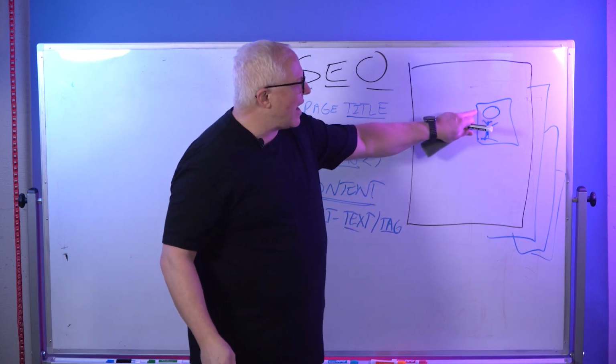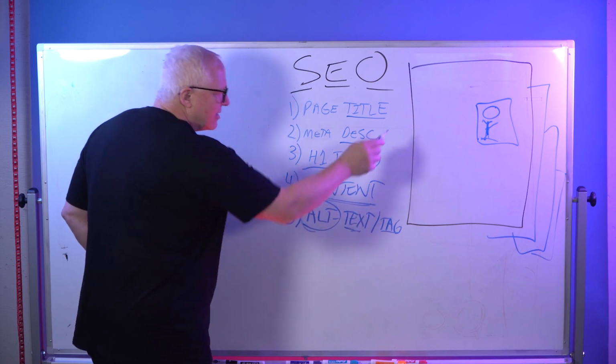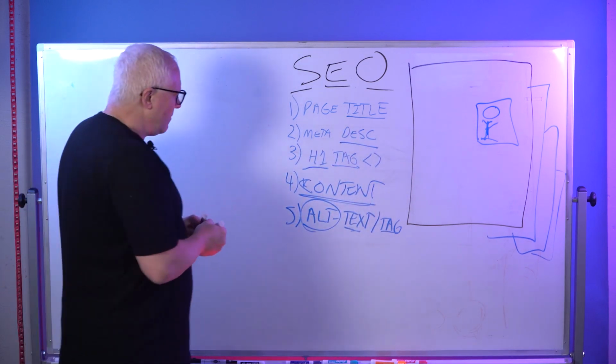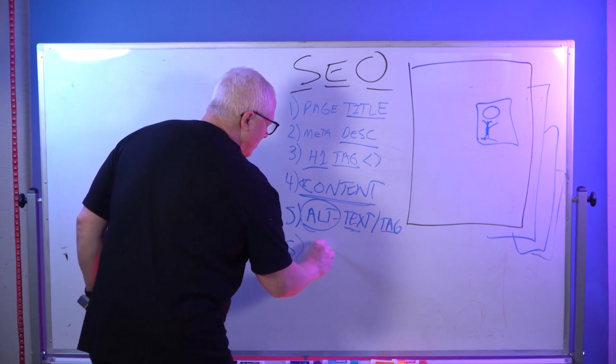So it's taking graphical elements and using alternate text to describe the visuals that are on the page. And that's something you can do in your code.